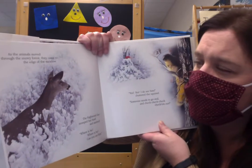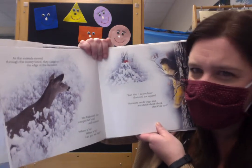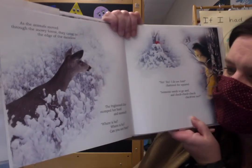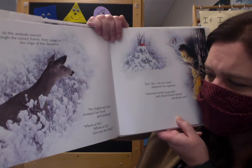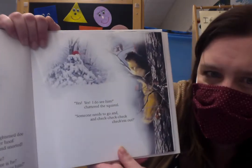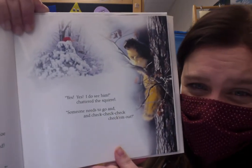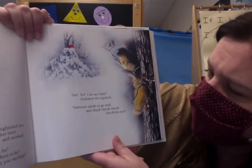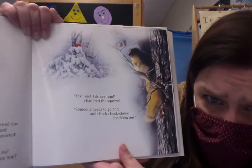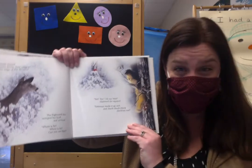As the animals moved through the snowy forest, they came to the edge of a meadow. The frightened doe stomped her hoof and snorted, "Where is he? Where is he? Can you see him?" Do you see him? I do too. "Yes, yes, I do see him," chattered the squirrel. "Someone needs to go and check him out." I wonder who'll go and check him out.